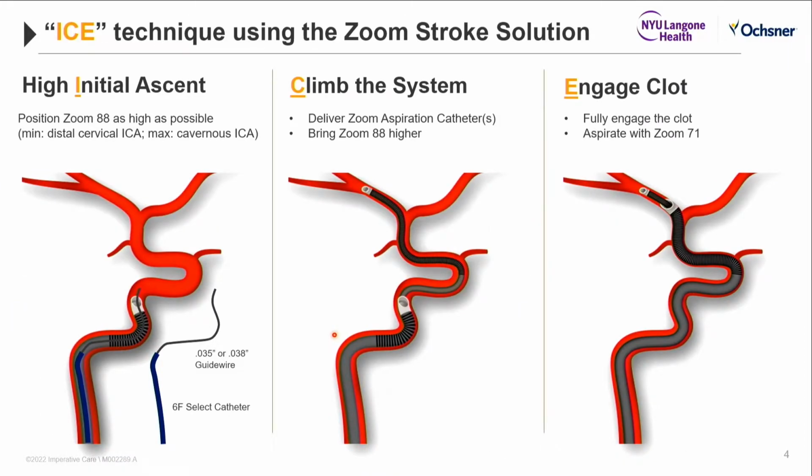Now, being a different catheter really necessitates a specific technique, and specifically here we call it the ICE technique, meaning initially you want to bring the catheter up, what we call the initial ascent. You want to bring this Zoom 88 as high as possible in the distal ICA, or even better in the cavernous segment, over your usual 5 French, 6 French catheter over a 35 or 38.